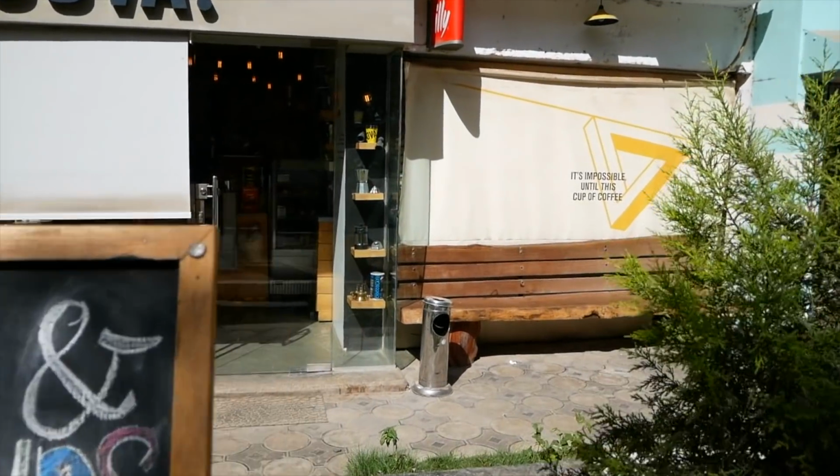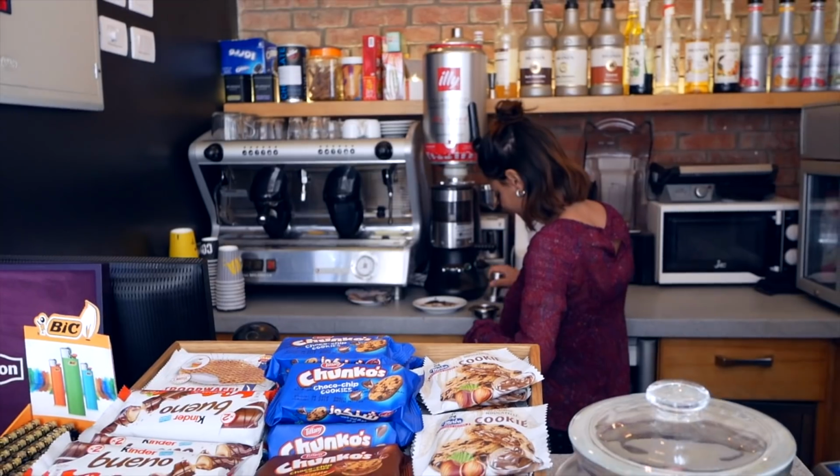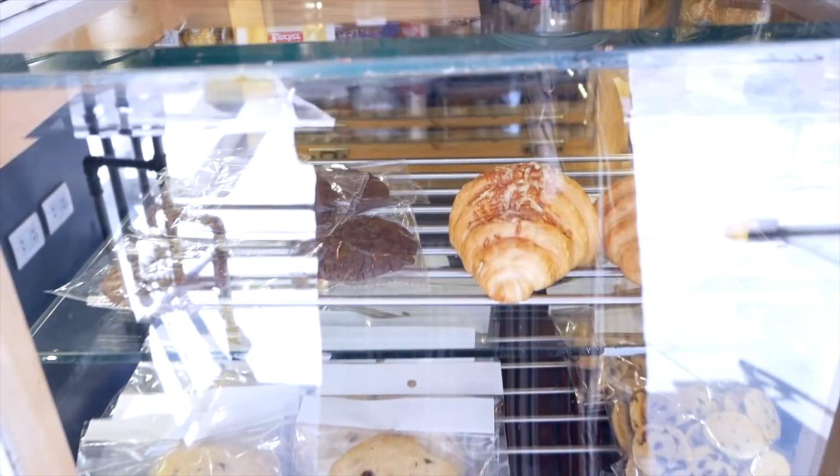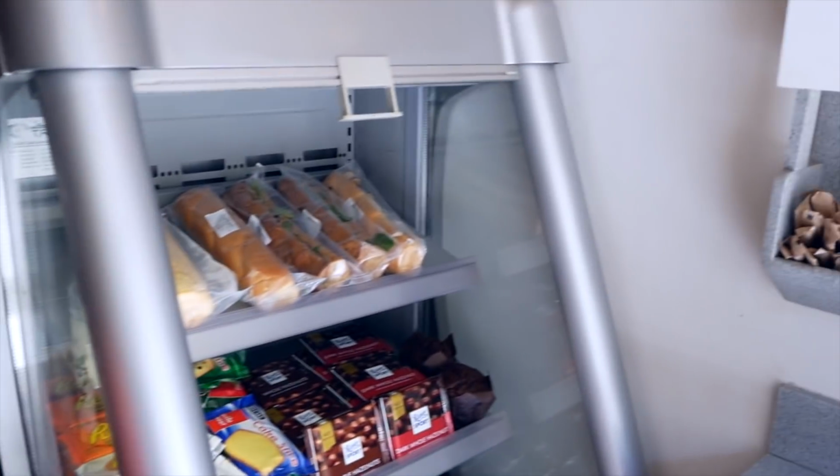First things first, I had to find a good cup of coffee, so I found this Kova cafe near my Airbnb place in Cairo, and I met this really nice barista. Her name is Aya.